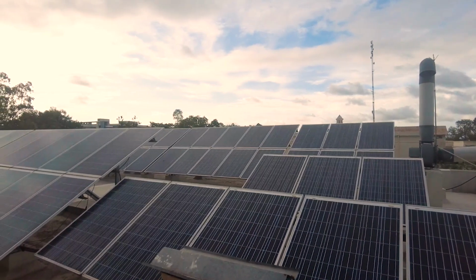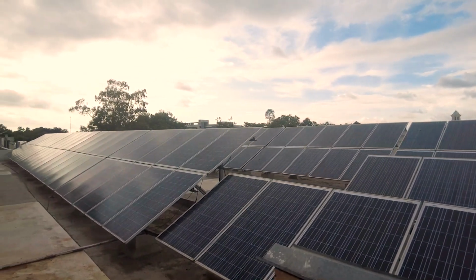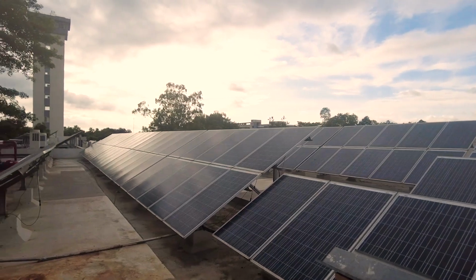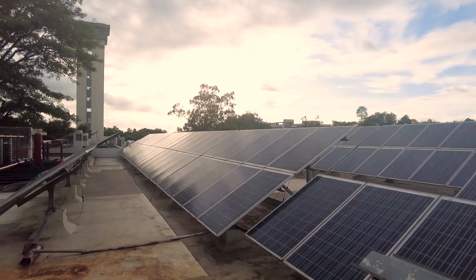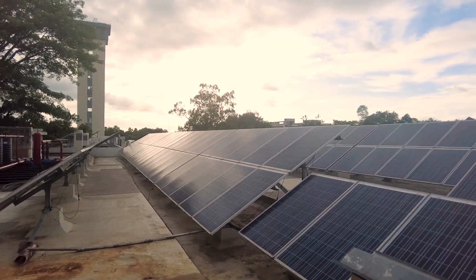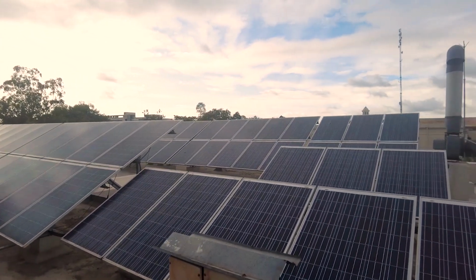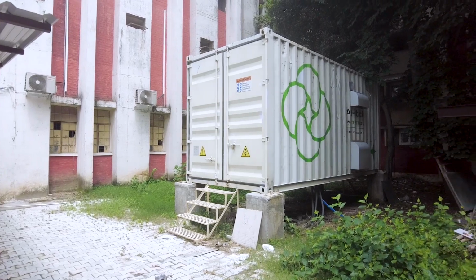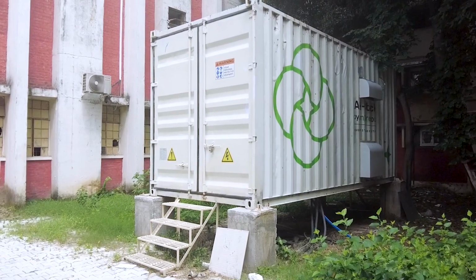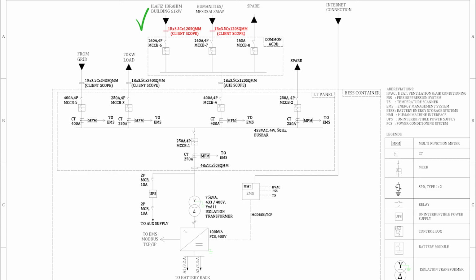Here two different rooftop solar PV systems are connected. This setup harnesses solar energy to generate electricity, contributing to the building's power needs and reducing dependence on the grid. The generated solar power can be used directly or stored in the BESS for later use. Integrating the solar PV system with BESS ensures efficient energy utilization and enhances the building's energy sustainability. The first system installed on the Hafiz Ibrahim building is rated at around 61 kilowatt.